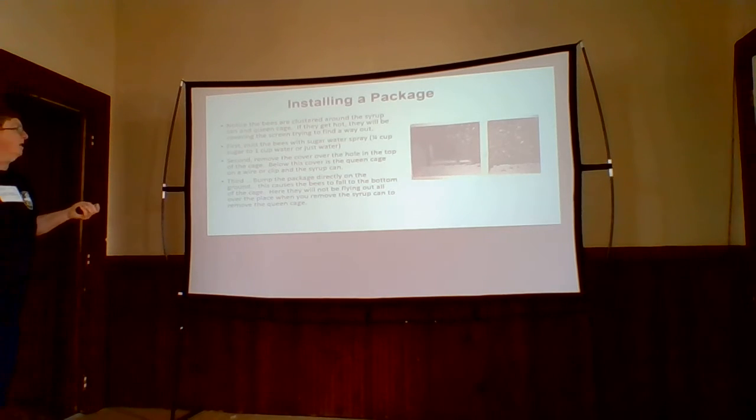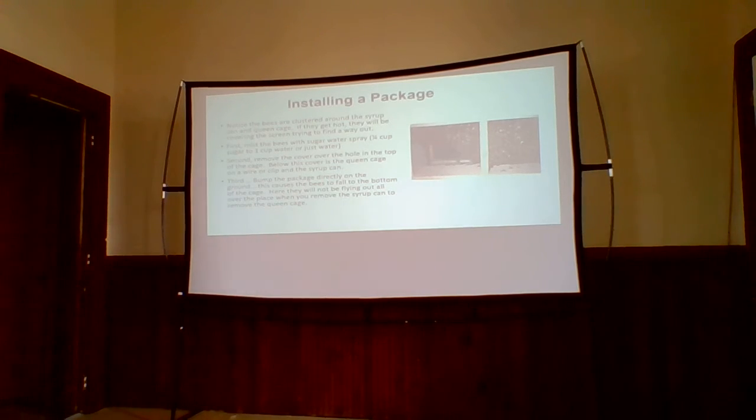Installing the package. The bees are clustered around the syrup. They're trying to get her to feed. The queen cage. You've got a queen cage? Yeah, it's inside the can. Oh, okay. Oh, there it is. It's got a little metal tab on it here, and it's tucked in under.